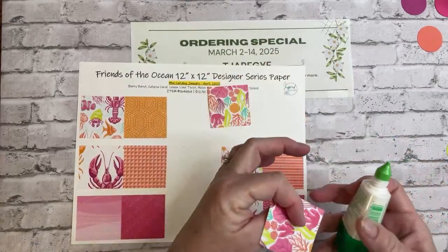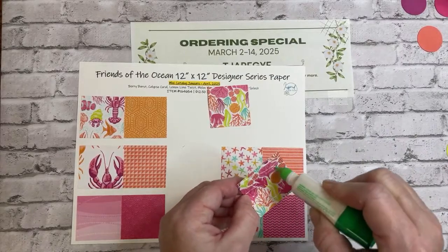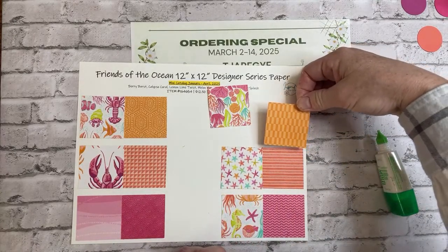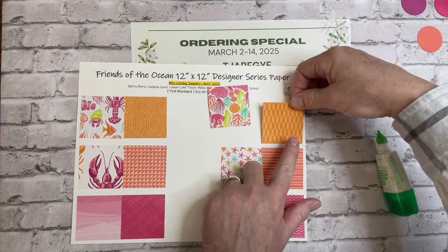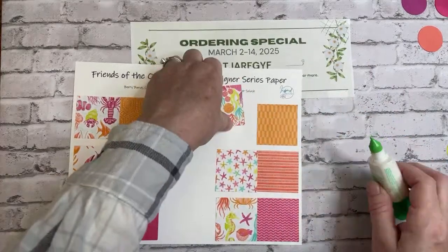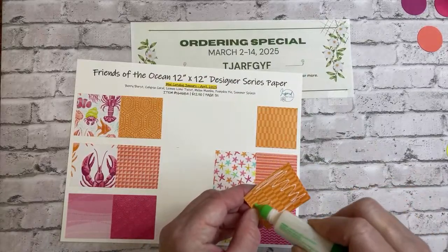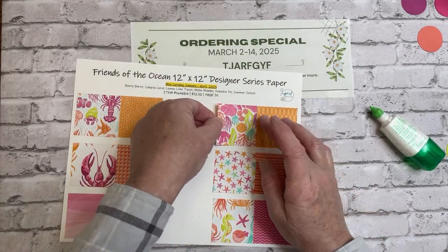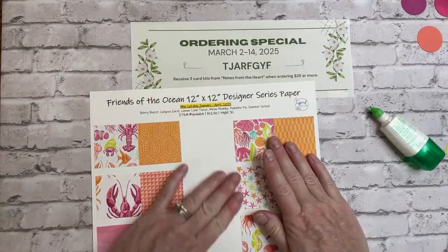And then the last one here, getting down to the last drops of this liquid glue. And then again, which way do I like it going? Because it really doesn't matter. I like it going this way. Got that on there, and then let's finish up this one here. I don't know how many I have here. I think there's at least 20 different sheets of designer paper series charts that you can make. Some of them are already made, some of them aren't. Okay, so we've got that all on there.